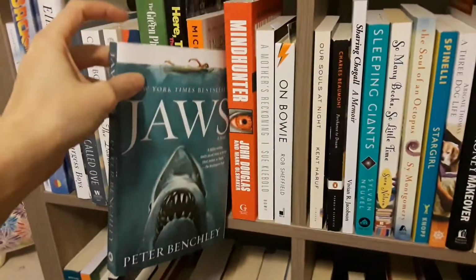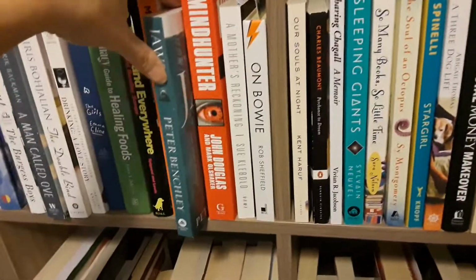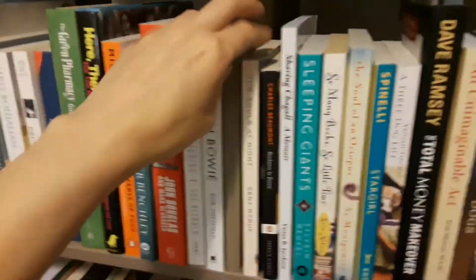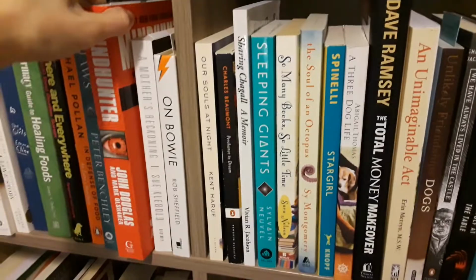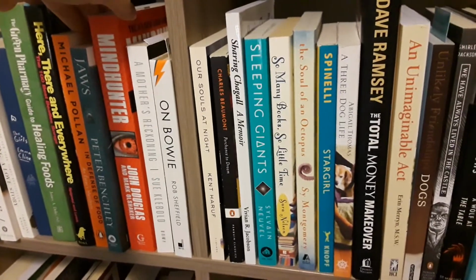Next is Jaws by Peter Benchley, which I sadly have not gotten to yet, even though it's summer and summer is almost over, and I thought it would be the perfect summer read. But like I said, I have not gotten to it. I've been reading a lot of other books, so hopefully I can get to it as soon as possible before it gets cold out, which I might not really be in the mood to read it then.